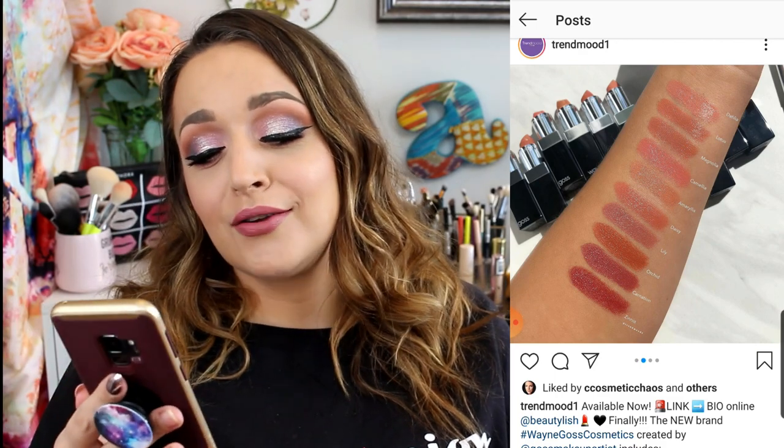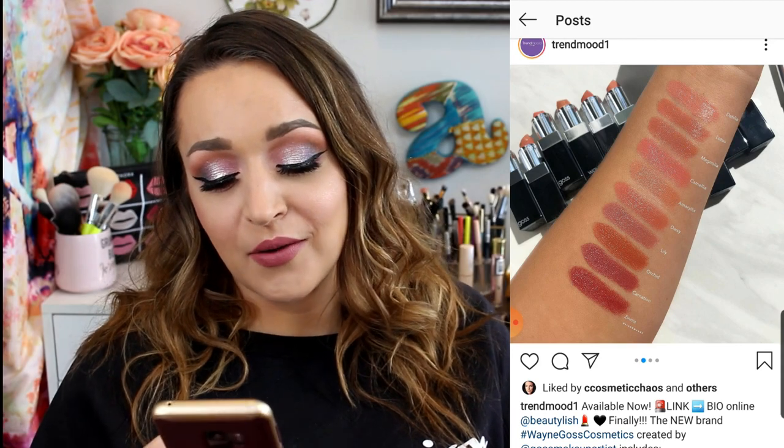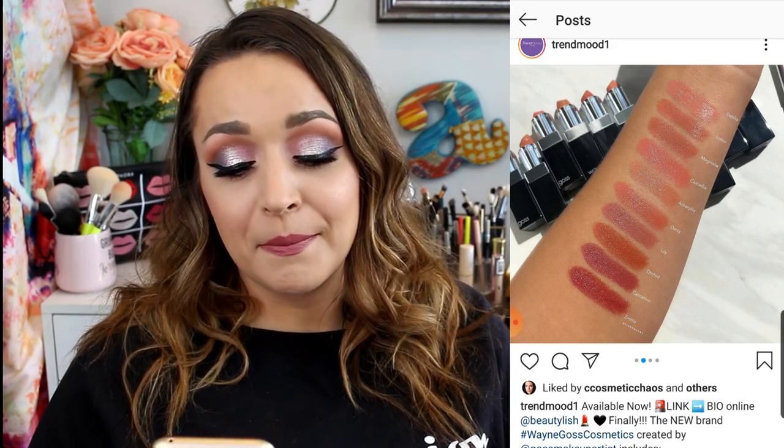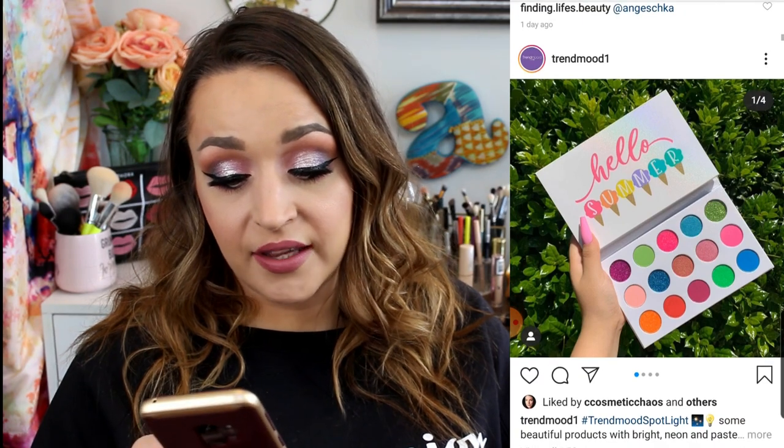Anyways, I bet you can dupe every single one of these lipstick colors. Yeah, there's no way you can't. So $28, I don't know. The formula has got to be absolutely stellar for that, because even the packaging isn't selling it for me. Okay, this is very pretty.